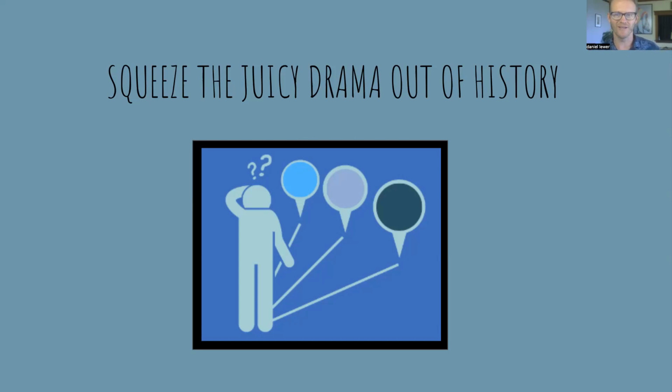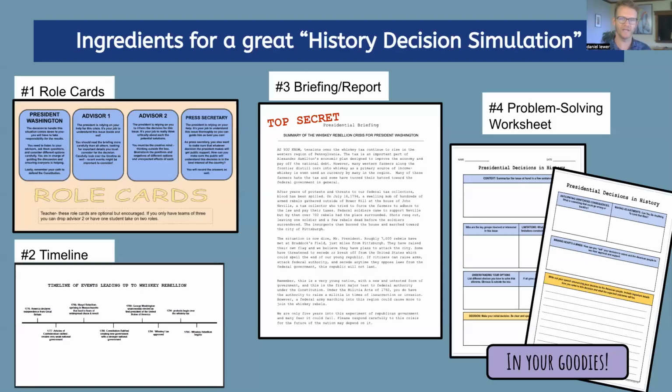Right? That is what we want, because it leads to that engagement. It leads to the curiosity and excitement. So these are the ingredients for a great history decision simulation. Role cards.